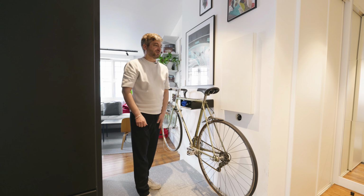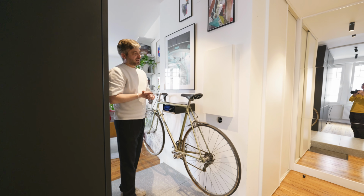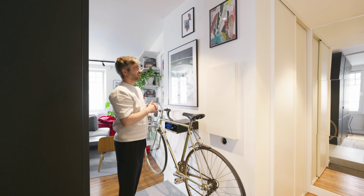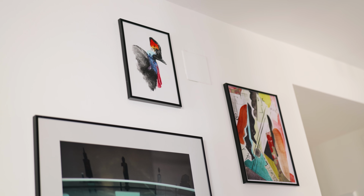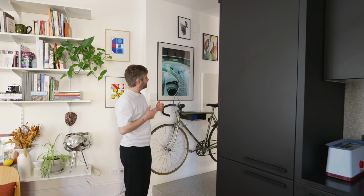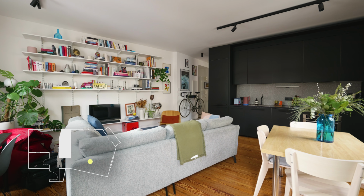Here's the electrical box, which I tried to hide the best as I could by putting artworks all around it and just make it work as a bit of an art wall. Some of these photographs are just from someone ringing the doorbell or from a small unknown painter in New Zealand, but I'm really looking for things that I like, and it doesn't really matter if they're worth anything or not.